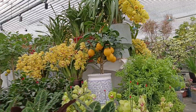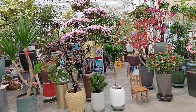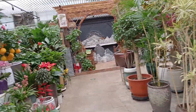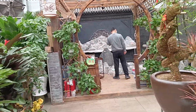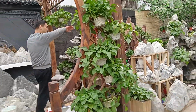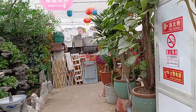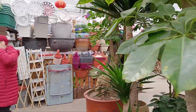We got indoor lemons. You can get absolutely any plants I can say you can dream of in this flower market. You can tell people are coming back and they're just setting some things up and getting ready for this year's customers.